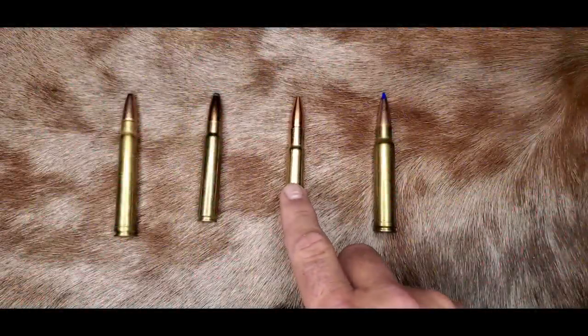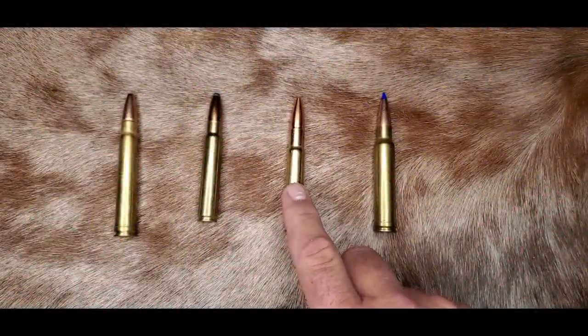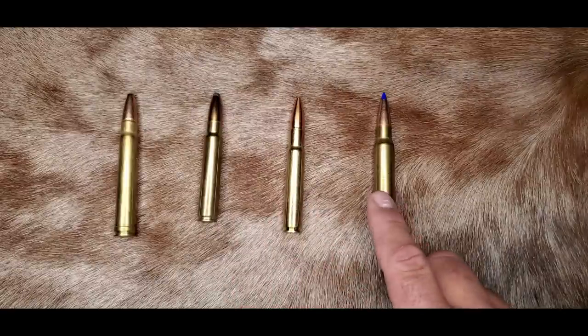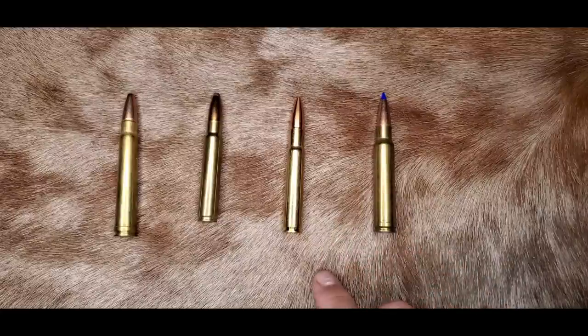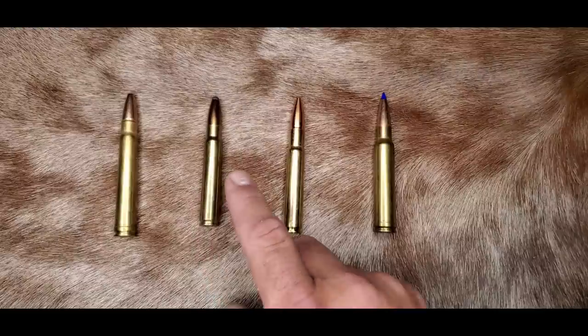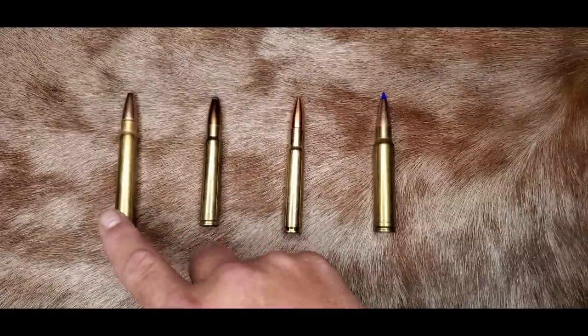The 35 Whelen can be accurately categorized as a medium bore cartridge, basically in the same category as cartridges like the 338 Win Mag, the 350 Remington, the 9.3x62, and the 375 H&H.